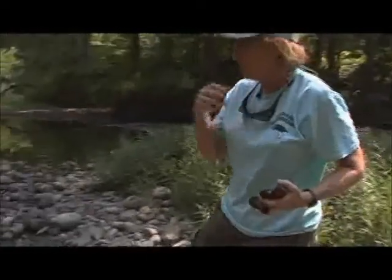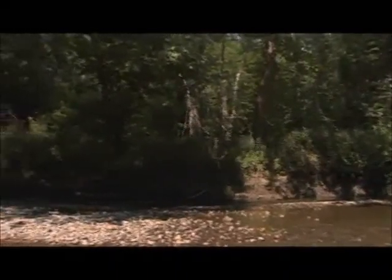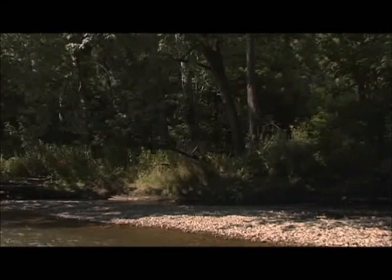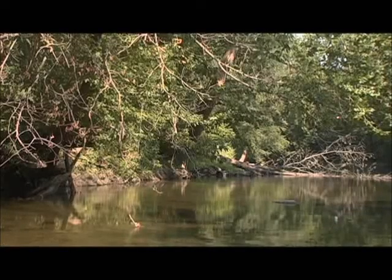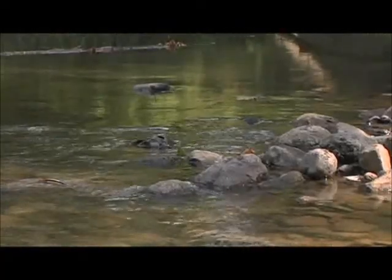I'm evaluating the water based on the physical characteristics of the site, the habitat, and this site has excellent habitat. Lots of vegetation on both sides of the stream. In stream, we have a lot of nice rocks, cobbles, places for insects to live. We have pools for fish to live in. We have a lot of downed trees, also a good structure for fish to hide in. So this habitat right here is very nice.